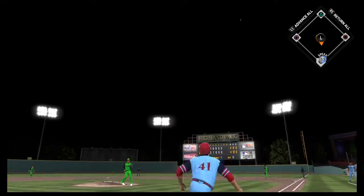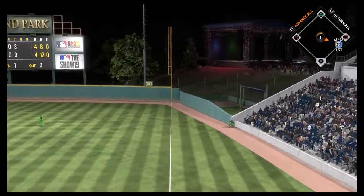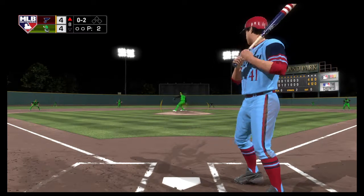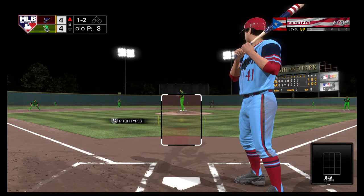There's a swing and a high deep drive headed for the right field corner. But no one gets to this one as it lands in the home bullpen, a foul ball. Two quick strikes, and now the 0-2. Now a slurve's going to bounce up to the plate as he lays off it for a ball.